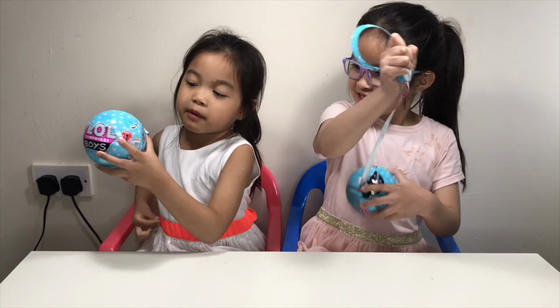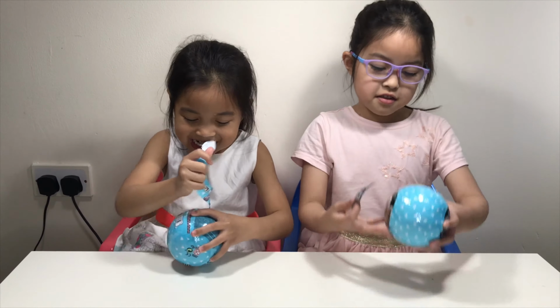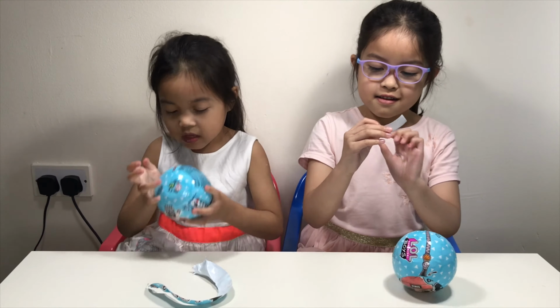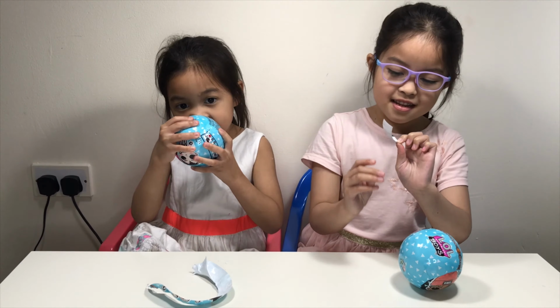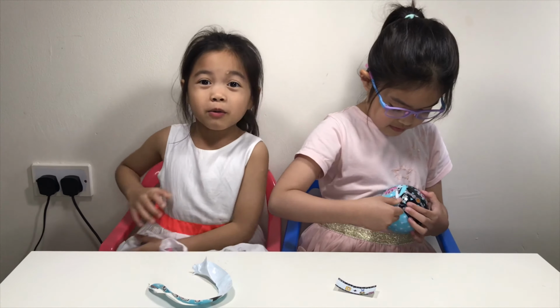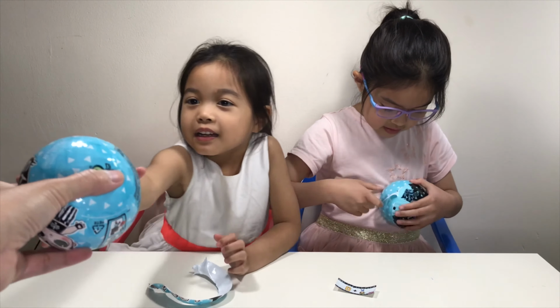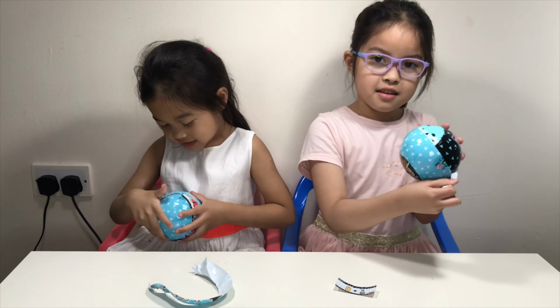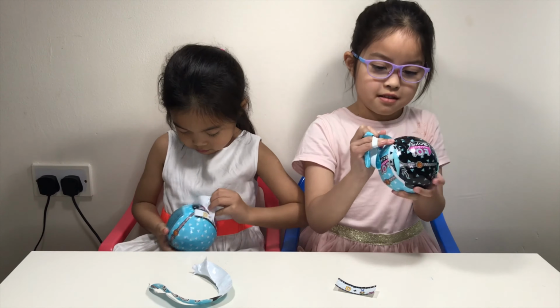There's another basketball, but the big one. So here's what the next layer looks like. And our secret message is dance off. And you know what color? Wow, my sister, that is blue. It's a blue ball.